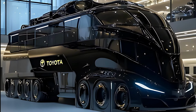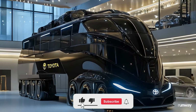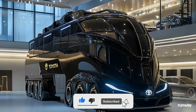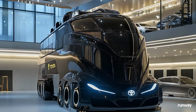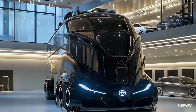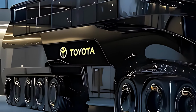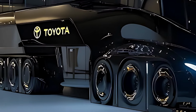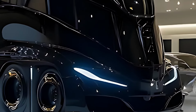In this video, we take a closer look at the 2026 Prevent Toyota Motorhome, a groundbreaking blend of Japanese engineering and modern motorhome luxury. Designed to meet the needs of adventurers and full-time travelers alike, this vehicle brings innovation, comfort, and functionality into a single sleek package.